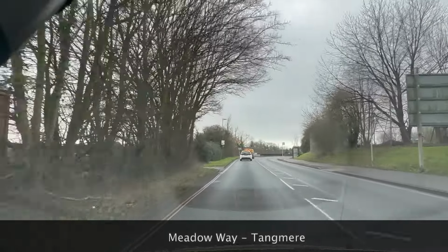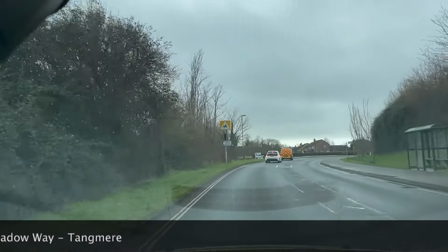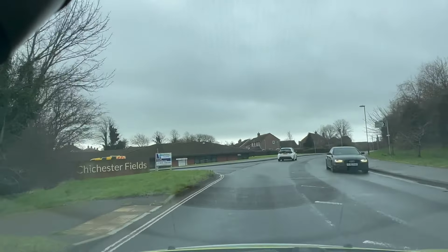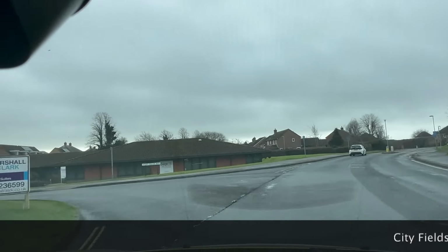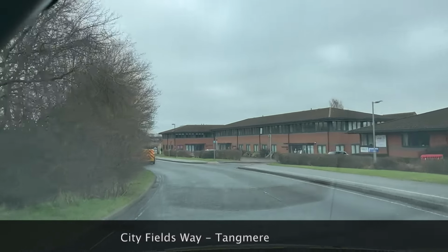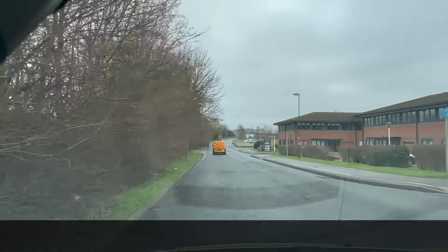So we're going to take the next road left into City Fields Way. And that's where York House is, where the test centre is. So you're at the end of your driving test route. Check our centre mirror, left door mirror, and signal left. There's York House right in front of us there. We're not going into that area because we don't interfere with driving tests on these videos.